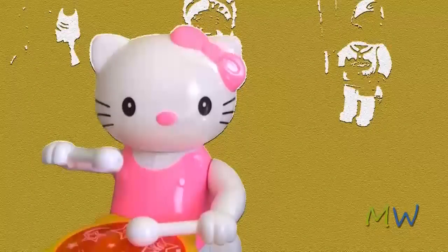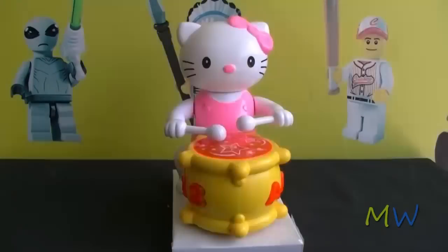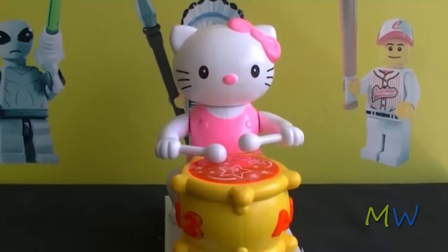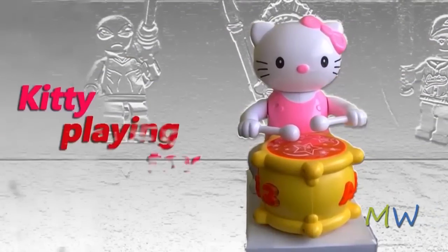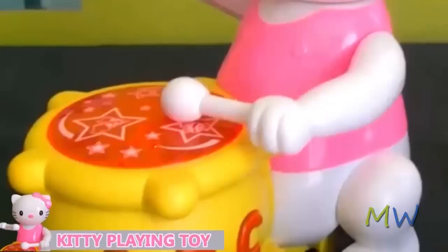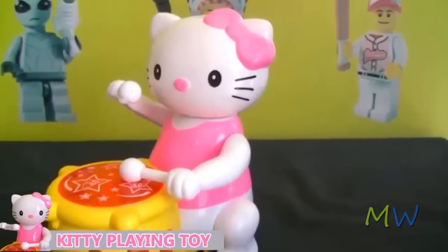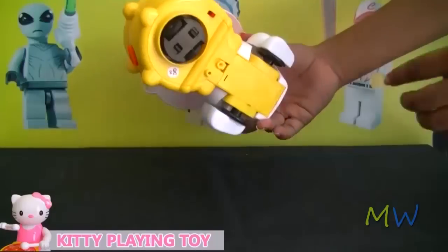A cute looking Hello Kitty toy for those beautiful girls out there. Come check it out. Hey kids, here we have a Hello Kitty toy. As you see, this Hello Kitty toy is very cute and adorable. It is a battery operated toy.